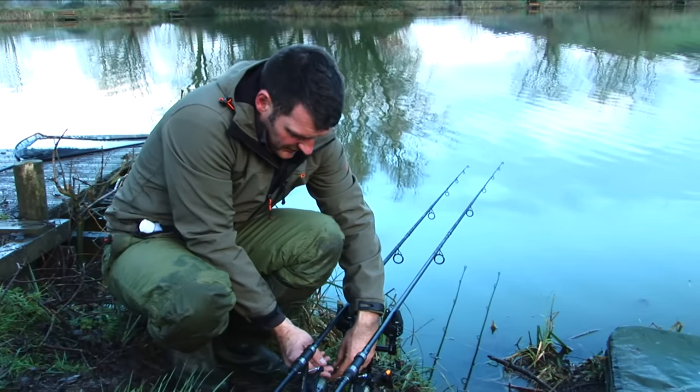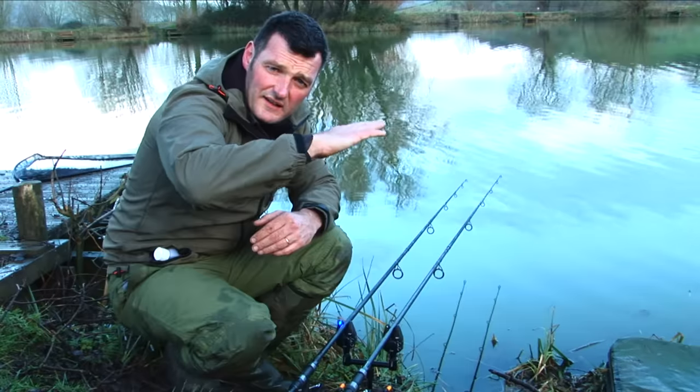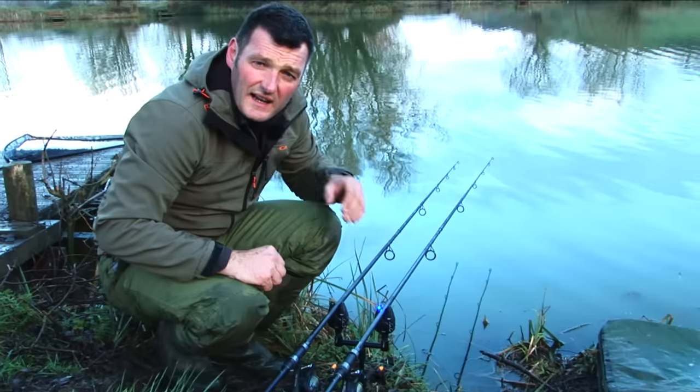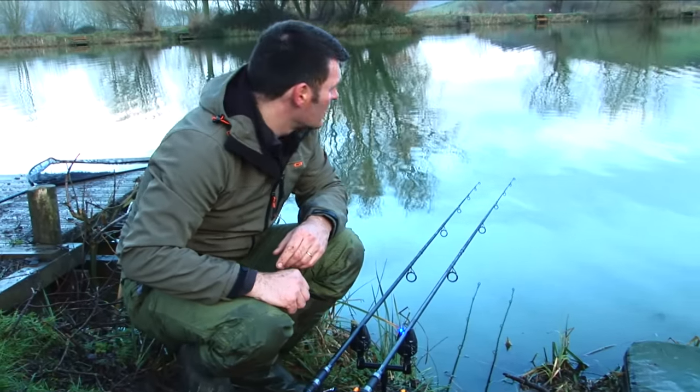So you'll see both of my bobbins are sitting in more or less the same position. Not quite flat, just a little bit off parallel to the floor. Indicators on, semi-slack, and I'm fishing, watching the water, and also letting these find a carp for me.